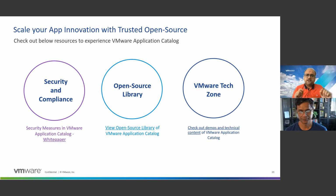So in the summary, we went through the essential guidance where we talked about packaging, and we talked about a catalog which has all the pre-validated, trusted open source software. That's what VAC offers, the VMware Application Catalog. And if you want to experience more about VMware Application Catalog, normally this is a short demo, but in your free time, I have three suggested actions for you, three resources which I want to share with you.